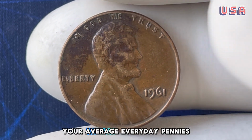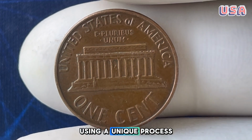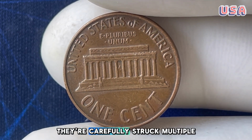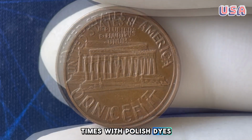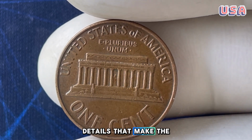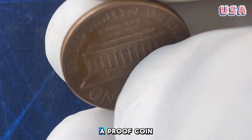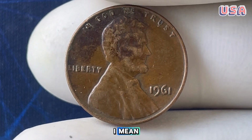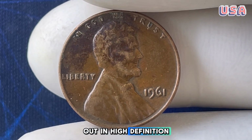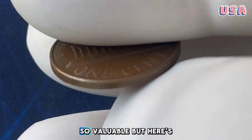Proof coins are not your average, everyday pennies. These coins are specially minted using a unique process designed to create a high-quality, flawless finish. They're carefully struck multiple times with polished dies, resulting in a smooth, shiny surface with sharp details that make the coin look brand new, even though it's decades old. If you've ever seen a proof coin, you'll know exactly what I mean. It's almost like a mirror, with every detail standing out in high definition. This is what makes the 1961 Lincoln penny from the proof set so valuable.